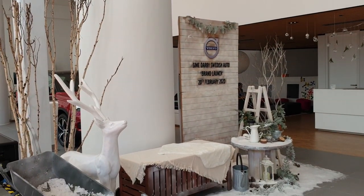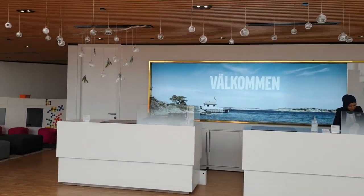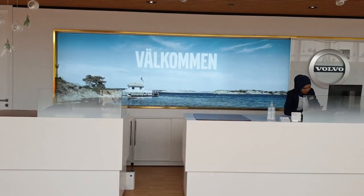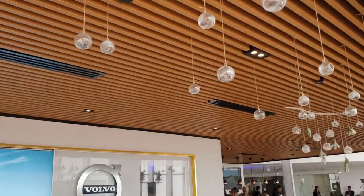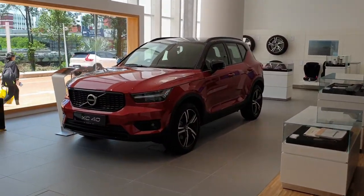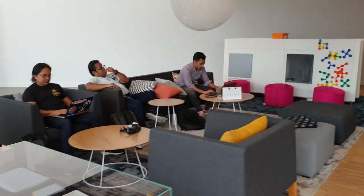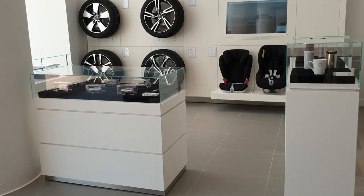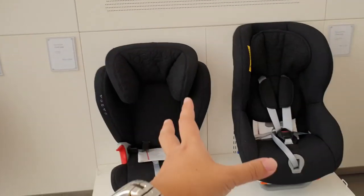So here, well, they've obviously done some decor for the launch event. And this is the sales reception area. And you can see the decor. It's very wood heavy. This is very typical Scandinavian design. So you can see the wood furniture there. Let me just show you here. This is one display area where they have an XC40 on display. This is like a relaxation lounge there. And over there, there's a kids play area. Here they put all the merchandise on display, and there's even more merchandise there on display as well. Car models, t-shirts, wheels, child seats.